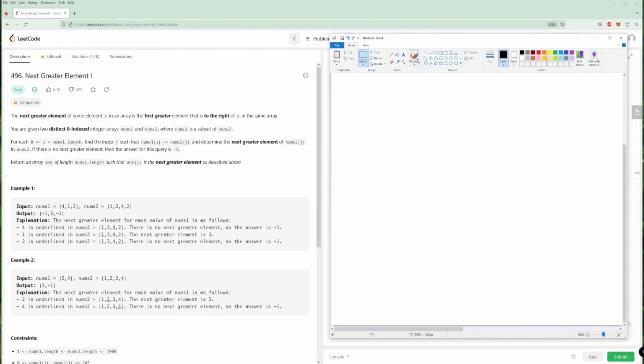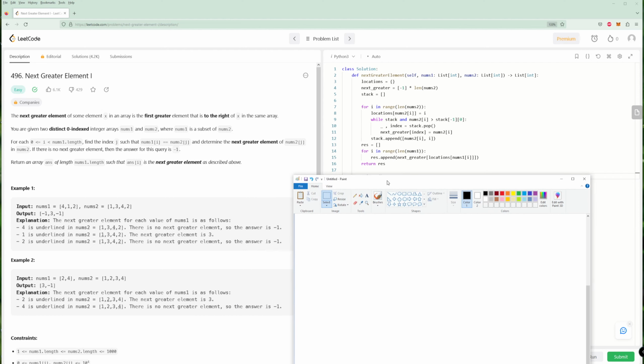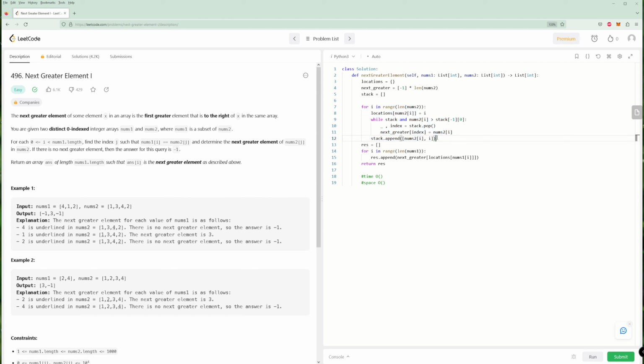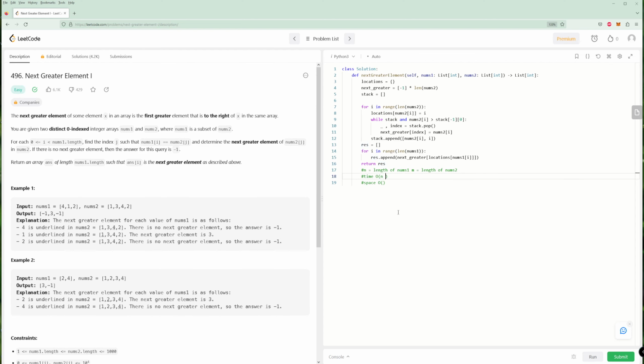Okay, so let's see what we're doing here. So we are looping through nums2 one time, and then we're storing every single location in this dictionary. And the most values we can ever have in our stack is the length of nums2. So let's say n is the length of nums1 and m is the length of nums2. We're looping through nums2 one time, and then here we're looping through nums1 one time. So our time complexity for this solution would be n plus m.